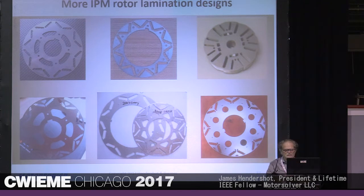But then when they went to the Lexus, they put a third magnet in place because the sinusoidal wave shape of the back EMF in the Camry and the Prius is not very good. It's got a funny looking little wiggly flat top on it. So by the time they got to the Lexus, they put that thin little magnet up in the center, kind of like BMW did, and that gives you more flux in the center, so that makes it more sinusoidal.